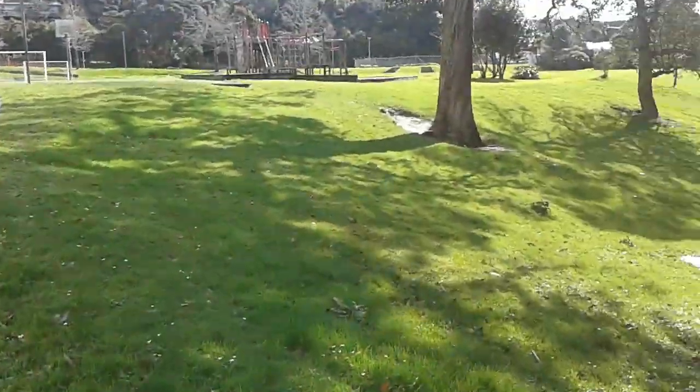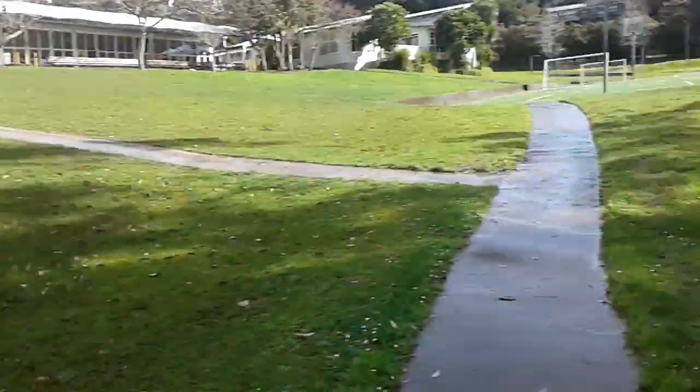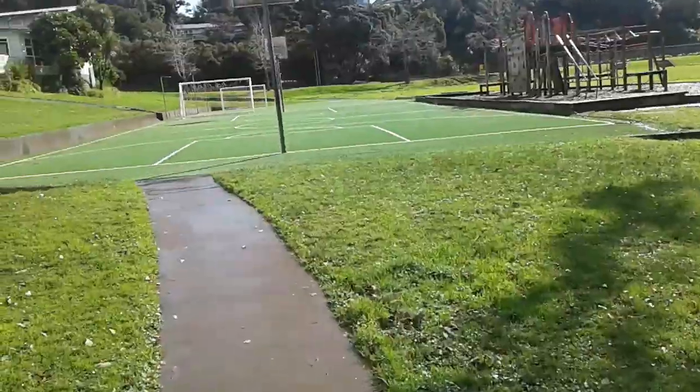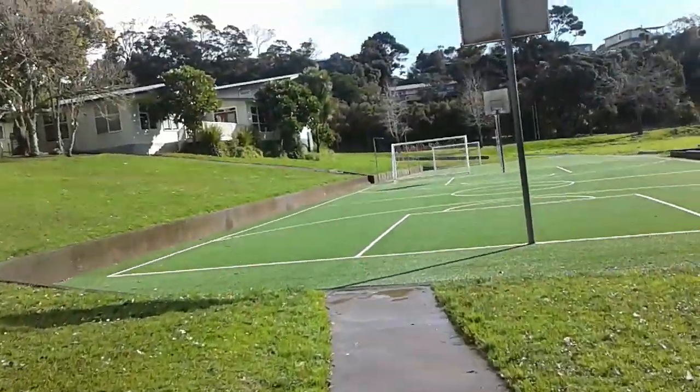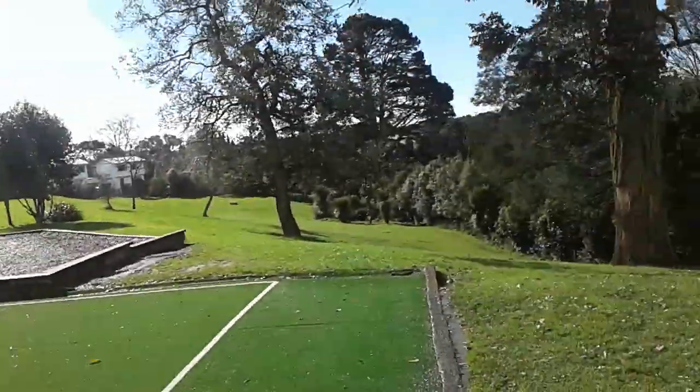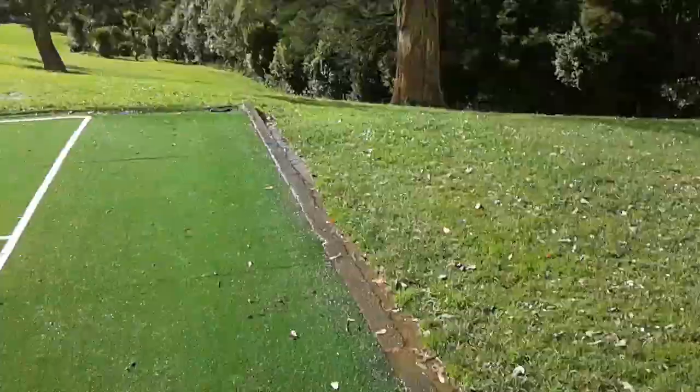Right, here we are at the school. This is my favourite place to fly. It's quite small, but it gives me a lot more room than our street does. Just enough room to avoid making any mistakes that are too catastrophic. Despite my saying that, I've crashed basically everywhere you can see.